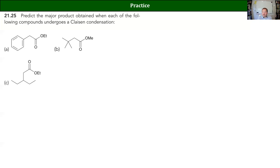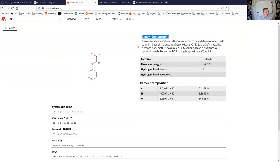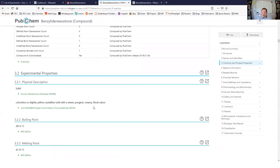And just as one more aside, I did look up that compound that we made that was very conjugated, and it's not really a common name, but it does wind up showing up in nature, having all those conjugated bonds. It's actually used as a fragrance, and it's produced naturally by the black diamond moth, because it's an inhibitor of certain enzymes of those insects. And you can actually look up what it smells like, even though it's not that common. It is a colorless to slightly yellow crystalline solid with a sweet, pungent, creamy, floral odor. So when chemists do get flowery with their language, no pun intended, you do wind up with these sort of convoluted descriptions of what it smells like.